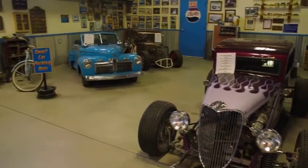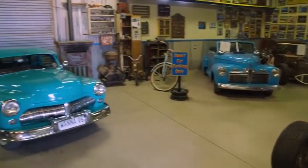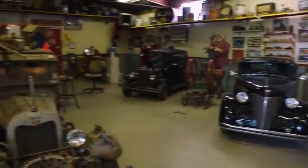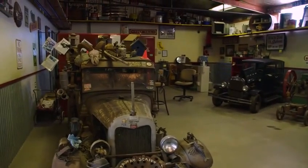And with so many quality little builds under his belt, it's no surprise that the only thing that isn't little in the museum is the collection of trophies these cars have won.